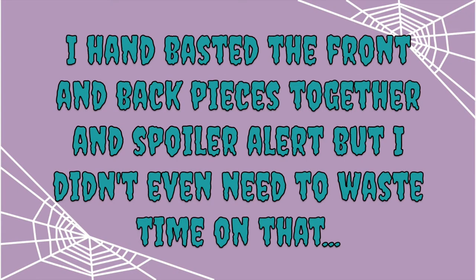I hand basted the front and back pieces together, and spoiler alert, I didn't even need to waste time on that.